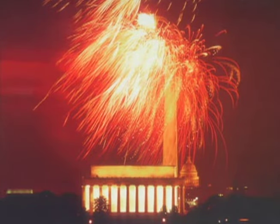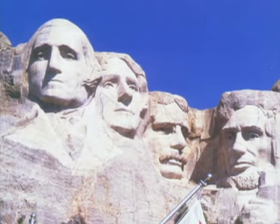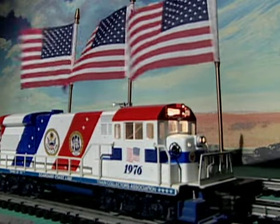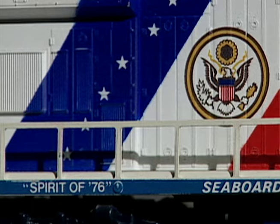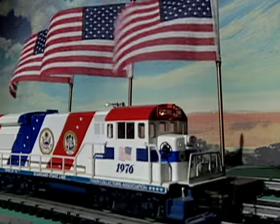1976 was our country's 200th birthday. It had been 200 years since we signed the Declaration of Independence and became a free country. They called it the Bicentennial. Everyone celebrated, and we all felt proud to be an American. The railroads celebrated too. Trains were painted in patriotic colors and given patriotic names. There was the Spirit of 76 diesel from the Seaboard Coastline Railroad.